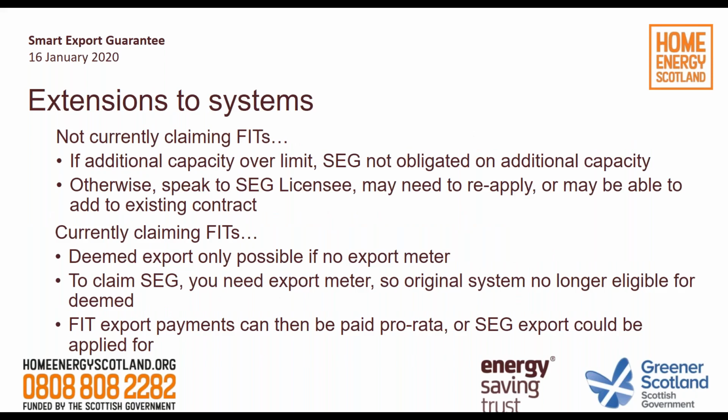Extensions to systems. Can you extend your SEG installation, so increase the capacity, and still continue to receive a SEG export tariff? You can install additional capacity to an eligible installation, that's no problem. Just keep in mind that you'll need to remain below the TIC, or total installed capacity, limits of 5 megawatts for most of them, or 50 kilowatts for micro CHP. SEG licensees are not obliged to make payments on additional capacity over and above those limits, although, like we mentioned, a 5 megawatt system is a fairly large system.